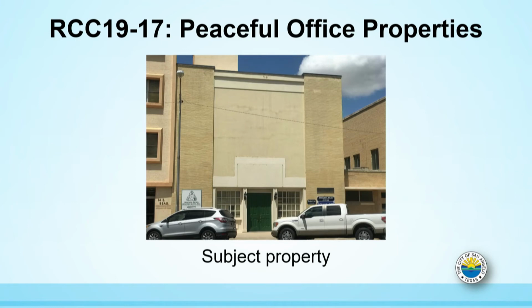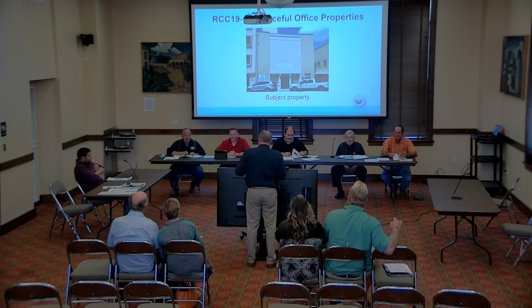My next question is, is this new awning going to be the same dimension as the old? There are no dimensions on this, and there's no color. What color is it going to be? Is it going to be as wide as the whole building, or how big is it? It says dark. That is a good question. What is dark?